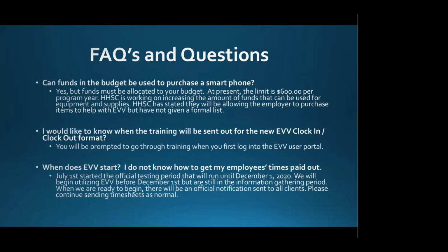About EVV, when does EVV start? I do not know how to get my employees' times paid out. July 1st started the official testing period that will run until December 1st. We'll begin utilizing EVV before December 1st, but are still in the information gathering period. When we're ready to begin, there will be an official notification sent to all clients. Please continue sending timesheets as normal.